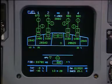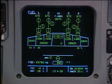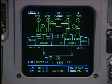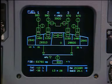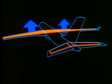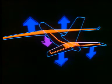Fuel is stored in 6 tanks: an outer and an inner tank in each wing, a center tank in the center fuselage area, and a trim tank in the horizontal stabilizer. The fuel system delivers fuel to the engines and APU. Fuel control and monitoring computers manage fuel transfers to optimize the aircraft center of gravity position, so reducing the aircraft drag.